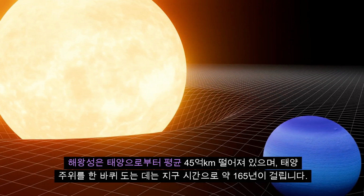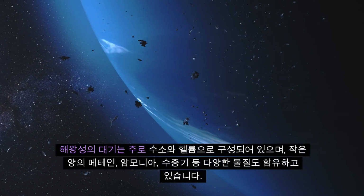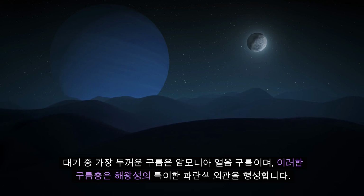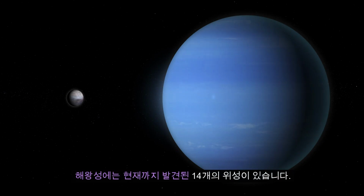orbit around the Sun. Its atmosphere is mainly composed of hydrogen and helium, with small amounts of methane, ammonia, water vapor, and thick clouds of ammonia ice, giving Neptune its distinct blue color. Neptune has a total of 14 known moons.